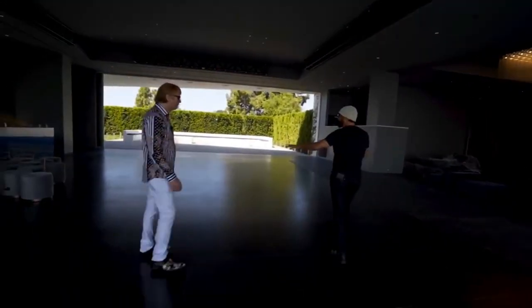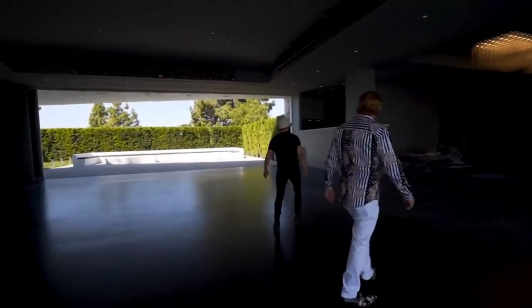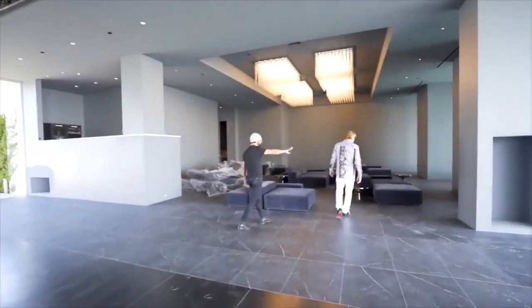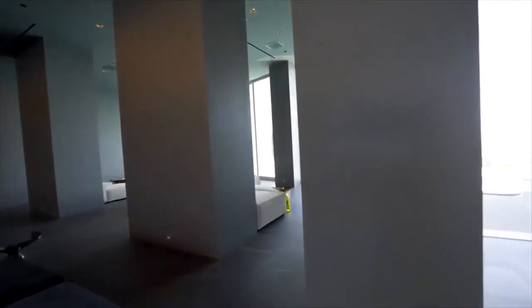So this is the dance floor. This is the DJ booth. This is the lounge. To the right of the lounge is the VIP. So VIP, his and her bath.